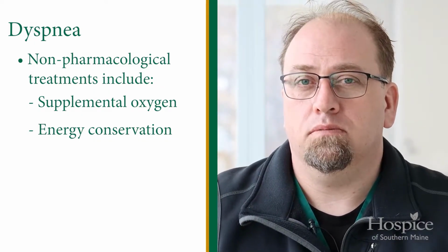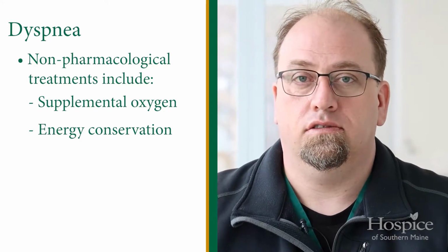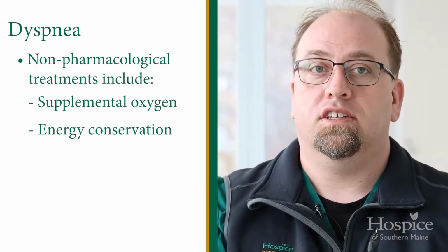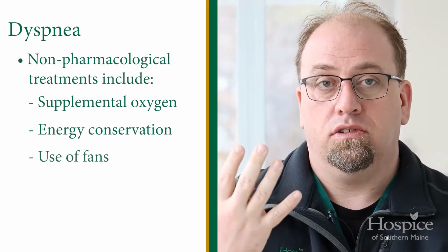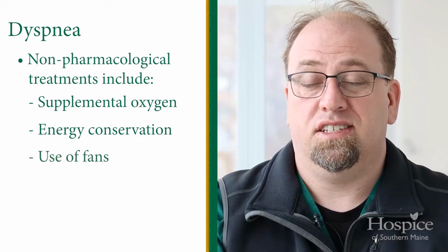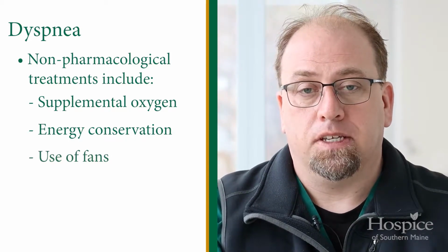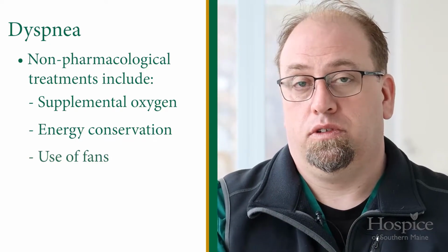The other thing that we sometimes see helps with dyspnea, and I don't understand why this is, I've tried to educate myself and there's no real clear consensus, is the simple movement of air with fans. Patients with severe respiratory failure oftentimes find significant relief, and I would definitely recommend trying that on anybody who's feeling short of breath for any reason.